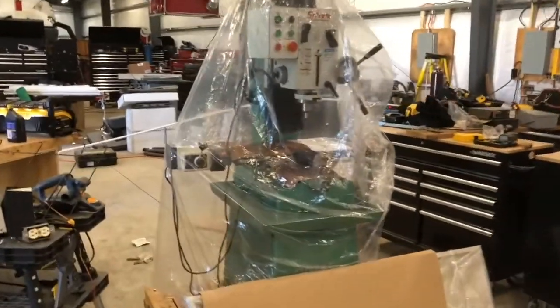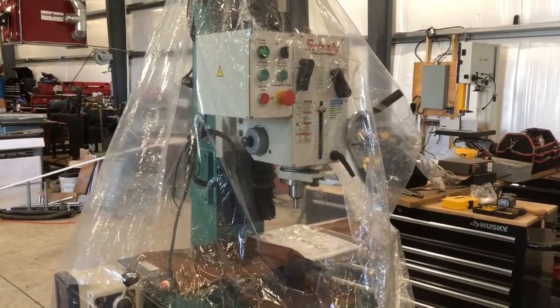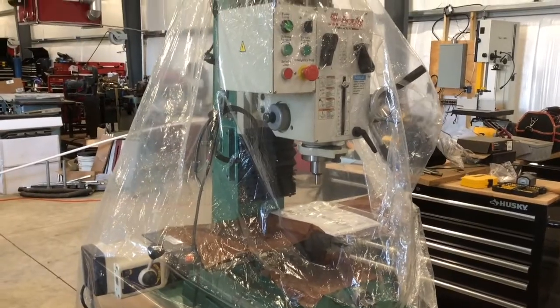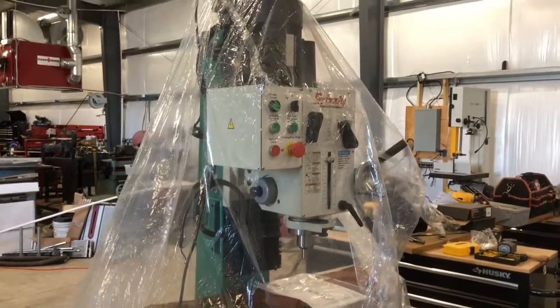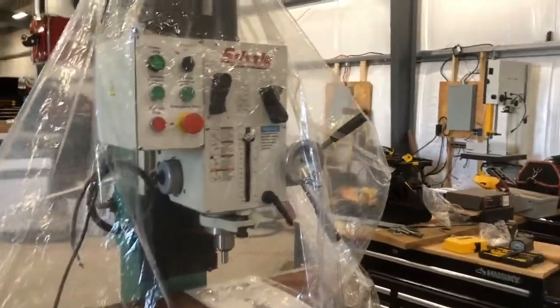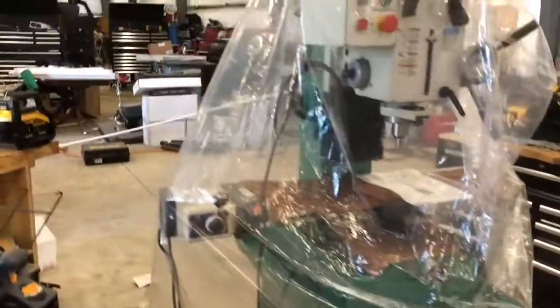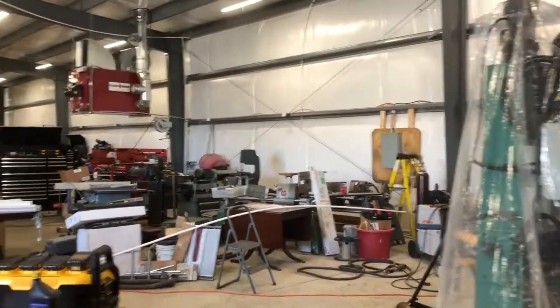And here's another new addition. We've got our milling machine. Got a Grizzly milling machine. We haven't got to put that to work yet, so that's something new we're going to try to implement in the near future. But right now it's kind of sitting idle, waiting on space. We got to clear out some spaces in this shop.